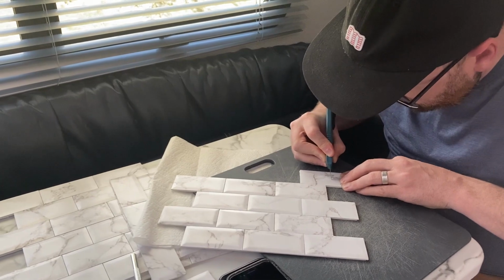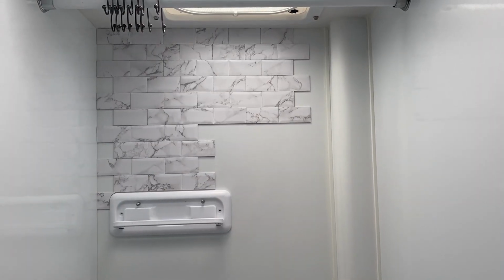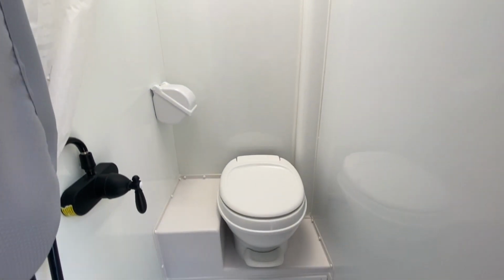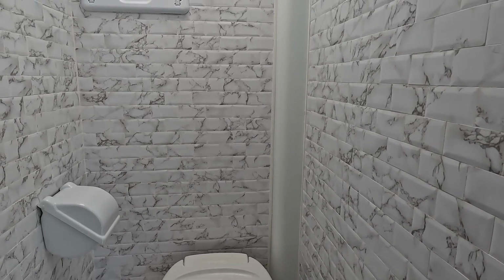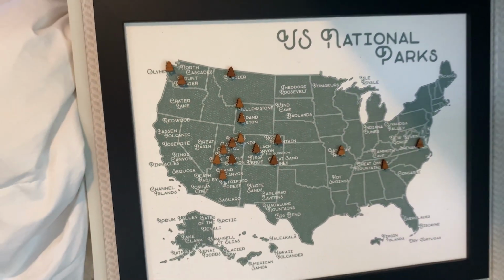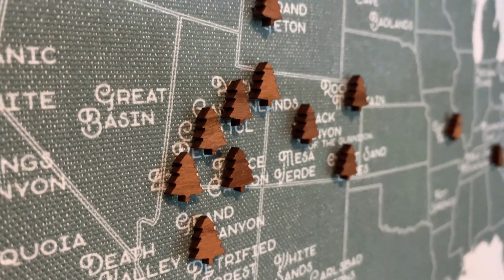We first spruced up the camper with new decor, like these faux marble peel and stick tiles for the bathroom, which transformed our white box into, dare I say, a luxurious spa. We purchased a national park map that will enable us to track in real time which parks we visited and which ones we still have left to go.